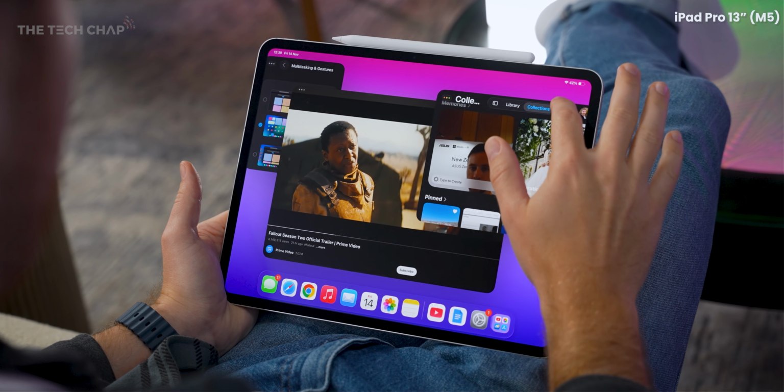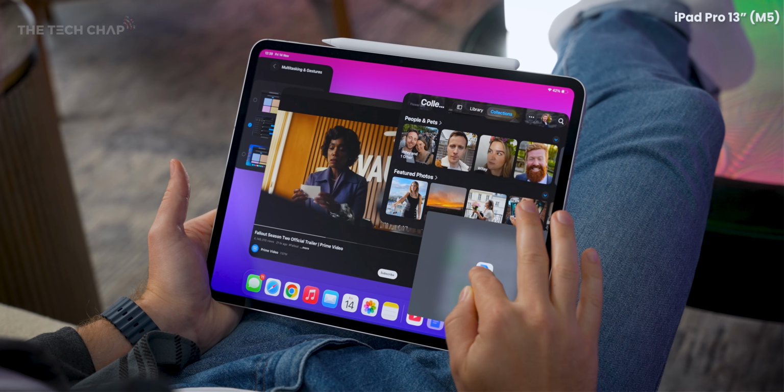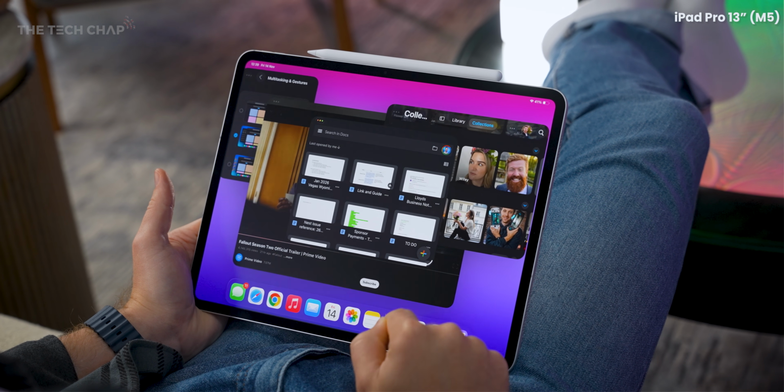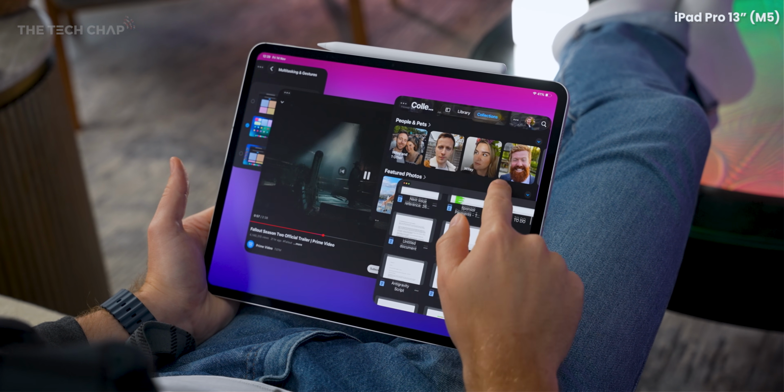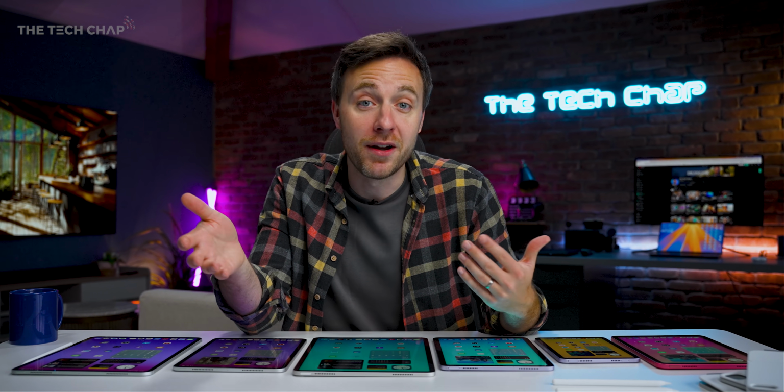But with the latest software and the improvements to multitasking, and paired with a keyboard, you can get pretty close to being a laptop replacement. Although, to be honest, even going for an iPad Air and adding a keyboard, you're basically in the same price territory as a MacBook Air anyway.